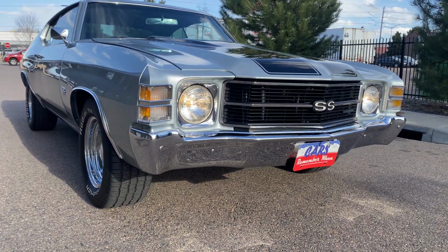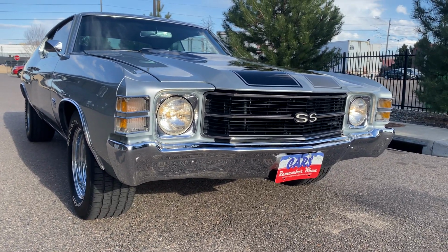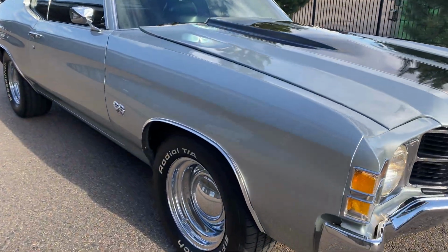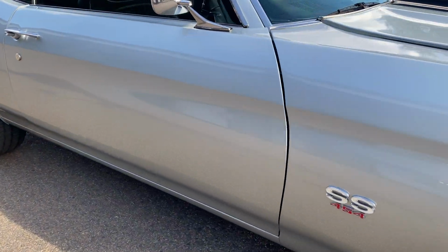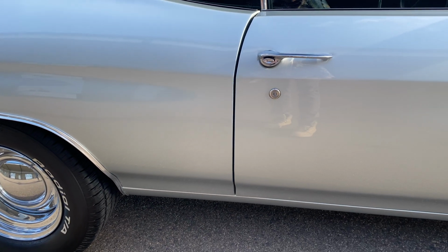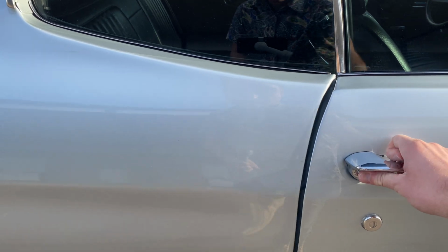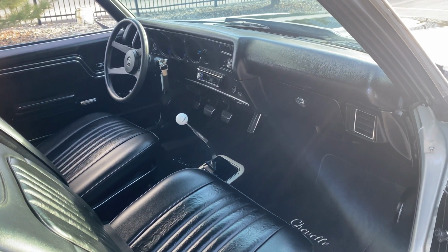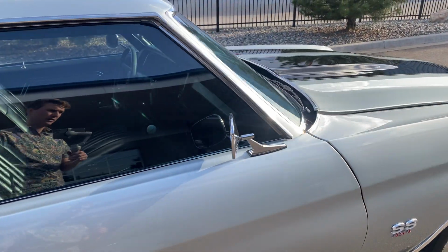Really straight body. Excellent paint, excellent door fit here, both the doors. Tinted windows.